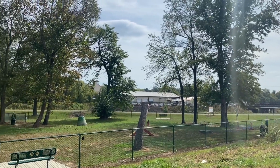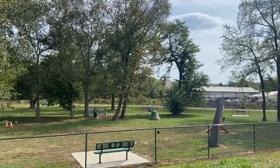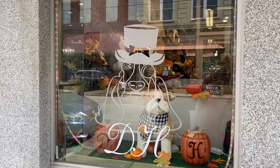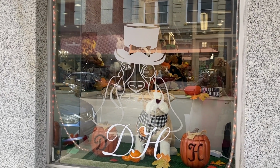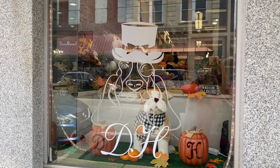We also have an off-leash dog park. We have one for small dogs and large dogs. Right off the greenway, we have just under 7 miles of paved greenway, which is also great for pets. The Dapper Hound is a fantastic pet store with all kinds of clothing, toys, treats, everything you can think of for your dog, even cat treats too. Great place to check out right on Main Street.